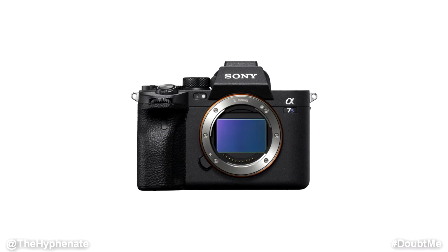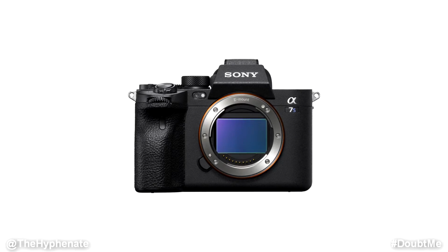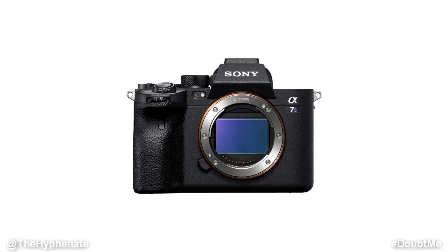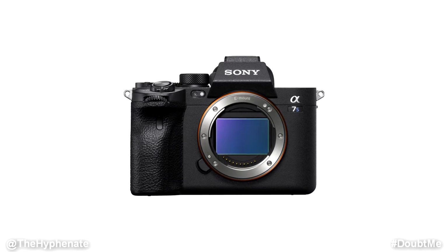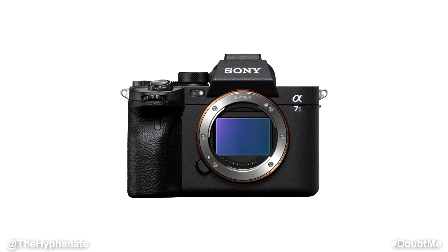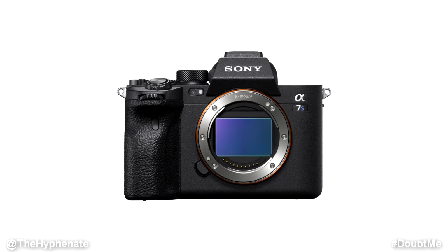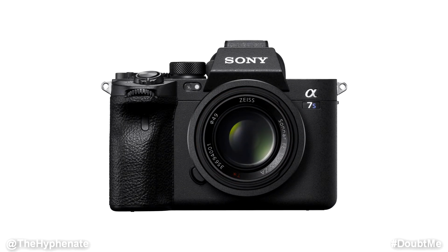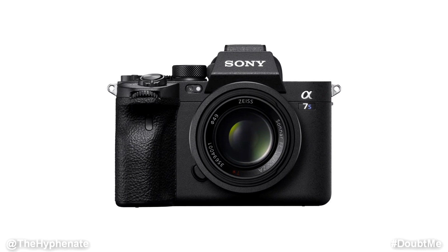First and foremost, it has a new 12.1 megapixel full frame backside illuminated sensor. This is ideal for 4K video as it does full pixel readout with no pixel binning. With 12.1 megapixels, it also excels in low light shooting. The A7S3 also includes a crazy fast Bionz XR processor. The processor and the sensor together provide a super clean image and a lot of power.